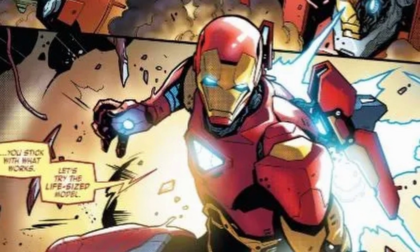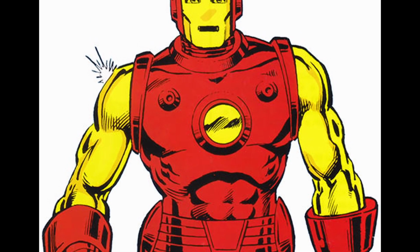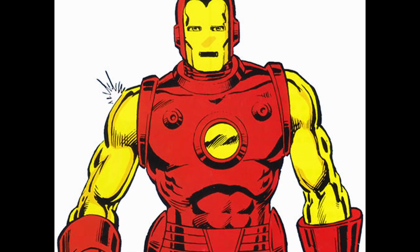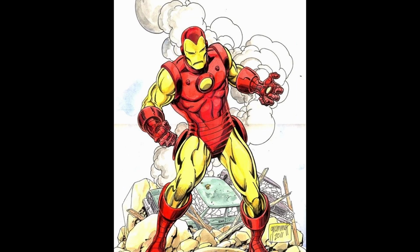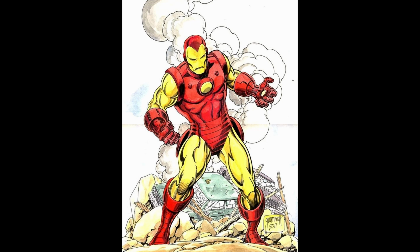Moving down to the chest, obviously we have the repulsor, the heart of Tony Stark and Iron Man. This is really the only notable design element as far as an insignia goes for the character. And on its own, it doesn't really stand out much as an insignia, but it does play again into the theme of the character. This is not necessarily a superhero that we're seeing, it is more of a war machine.